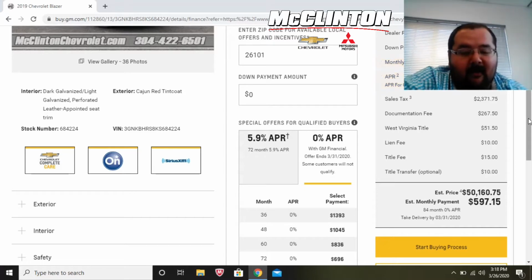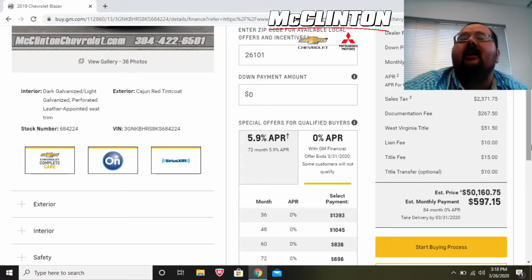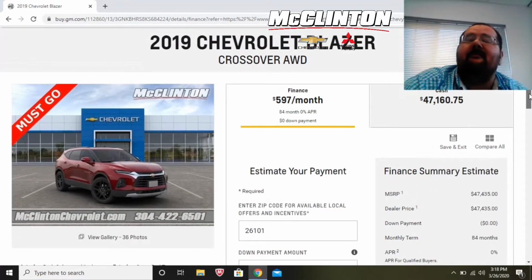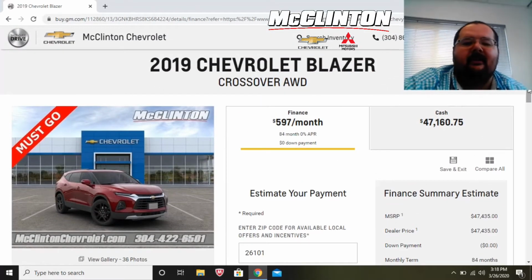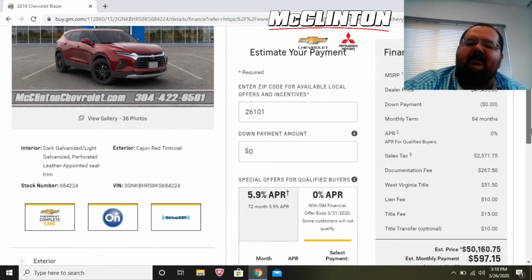Our payments went down quite a bit. We're looking at $597.15 a month, and there's the estimated total price of the vehicle. For those of you who don't know, with these GMF offers, it's either or. Either you get the finance offer or you get the rebate. So with this option, we're going to go with the 0% for 84 months with the 4-month deferment. And okay, that's cool, but let's kick it up a notch.